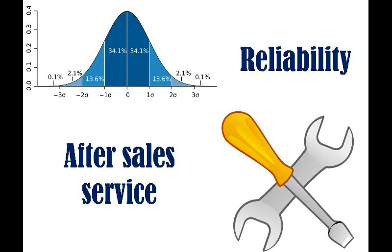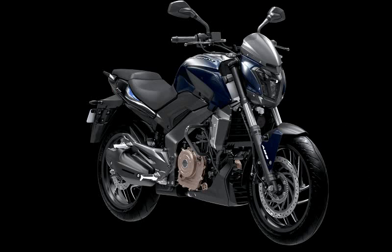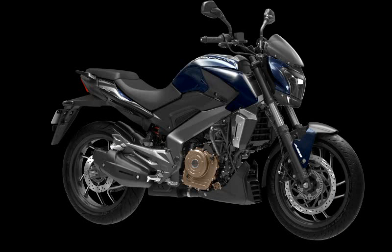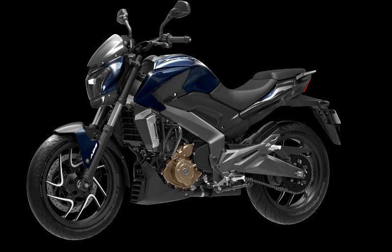Reliability and after-sales service. Bajaj is still a laggard in the market when it comes to making trouble-free, long-lasting products and ensuring a good service experience to its customers. A brand new product like the Dominar 400 poses even more of a risk of developing teething troubles, and it is advisable to adopt a wait-and-watch policy for the first 6 months before putting your hard-earned money down on any brand new Bajaj product. That being said, the Dominar is still bound to be more reliable than the appalling reliability record of Royal Enfield bikes in our country.